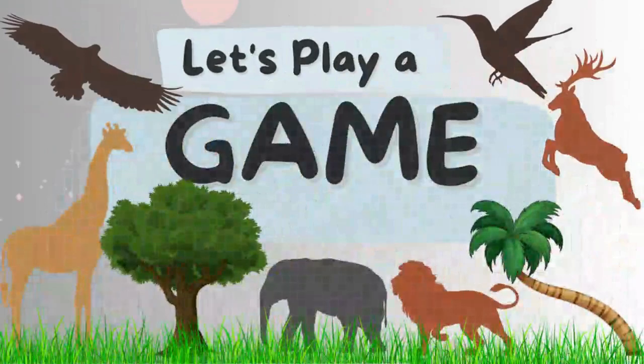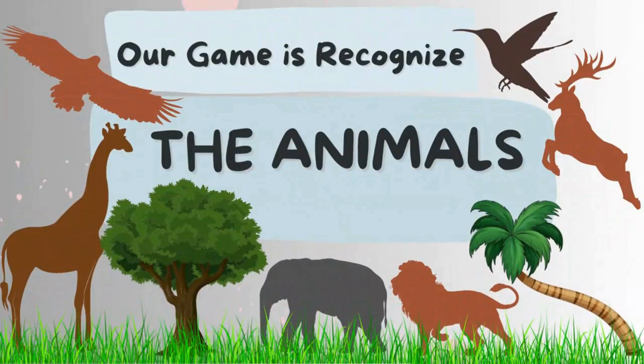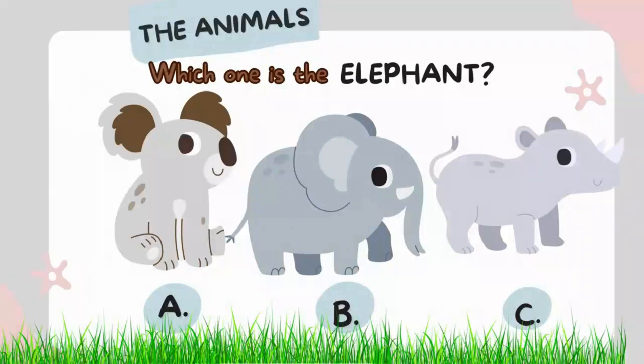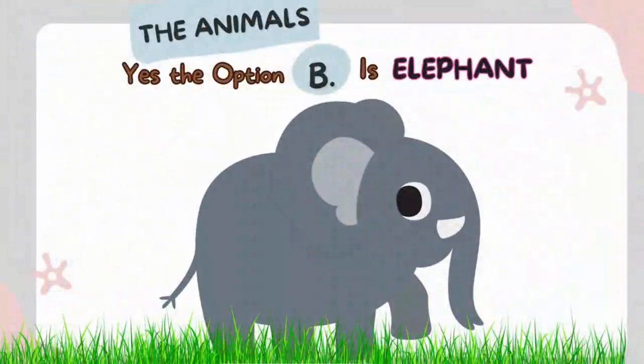Let's play a game. Our game is recognize the animals. Which one is the elephant? Yes, the option B is elephant.